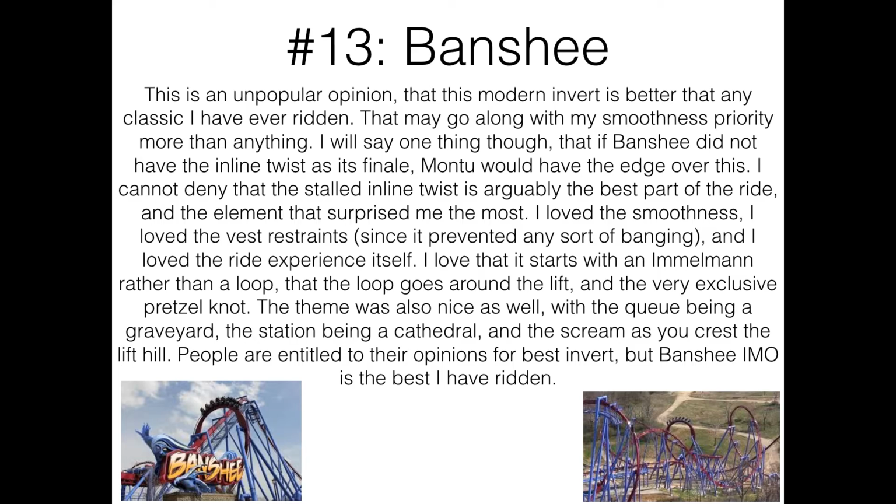I cannot deny that the stalled inline twist at the very end, the final inversion, was the best part of the ride. It is the best. It caught me completely off guard, and I loved going through it every time. I rode this thing like 3 times, and I never expected to see it. I think I rode twice in a row, then I came back at the very last coaster of the day and rode it. I rode this thing more times than Diamondback.